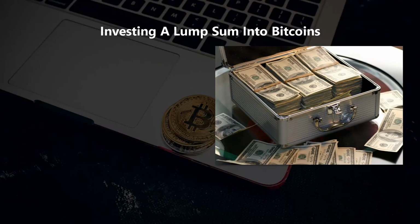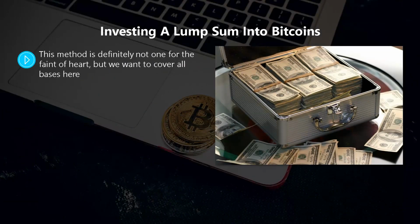Investing a lump sum into Bitcoins. This method is definitely not one for the faint of heart, but we want to cover all our bases here. When you invest a lump sum in Bitcoins, you will purchase them at a specific price point. There is an element of risk when you do this. Let's assume that you have $50,000 to invest. Naturally, you want to get as many Bitcoins as possible for your investment.